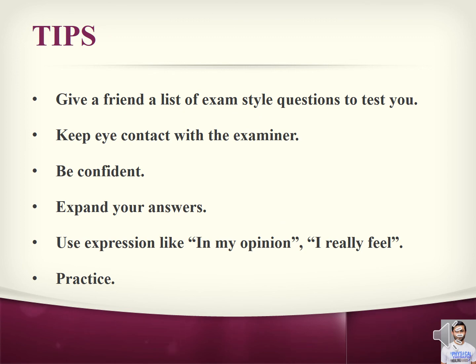The tips are: give a friend a list of exam style questions to test you, keep eye contact with the examiner, be confident, and expand your answers. Use expressions like in my opinion, I really feel that, to start with, to begin with, in the beginning, in the end, lastly, having said that, last but not the least, and things like that. Try to use collocations as well, and practice more and more.